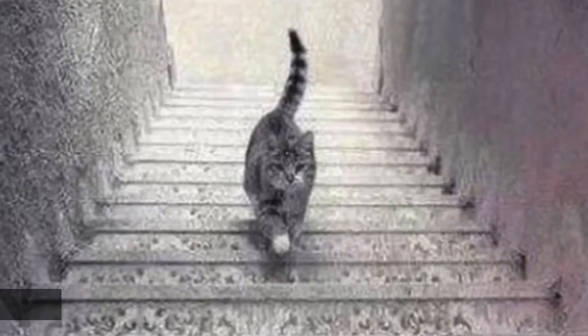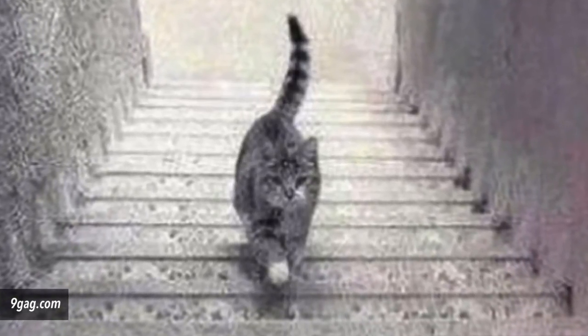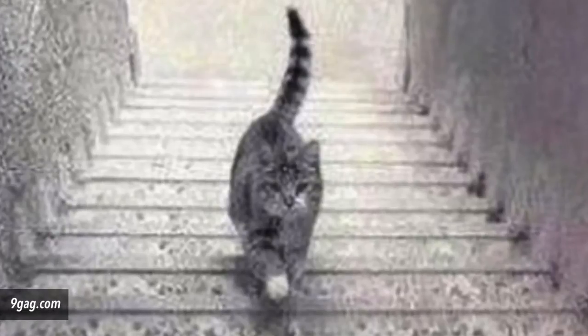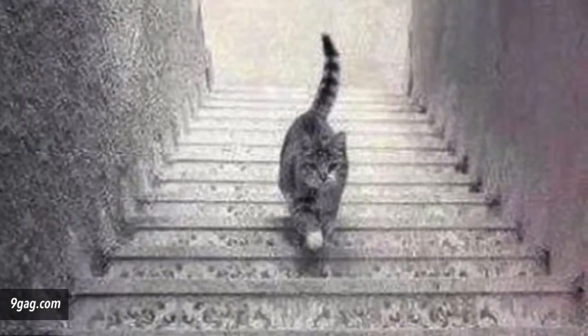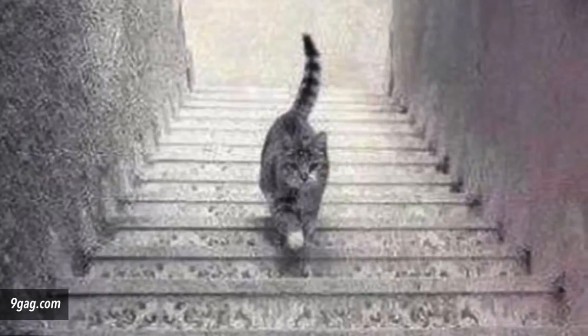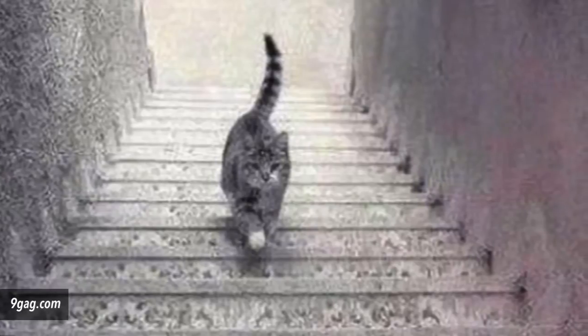Number 7. Upstairs, downstairs cat. The picture sparks much debate about whether the cuddly feline is walking up the stairs or down them, but confirmation either way has proven elusive. As the photo lacks sufficient orientation information, it really comes down to whether one interprets the gray area at the top as a floor or a ceiling.